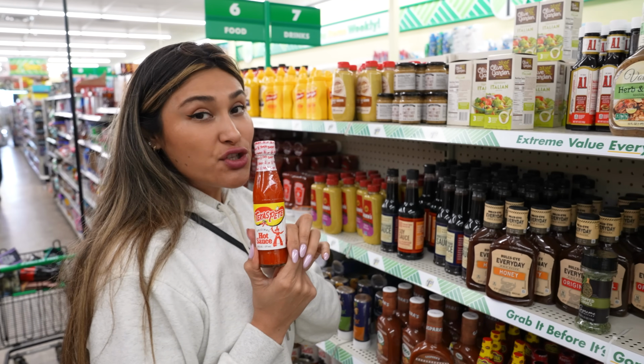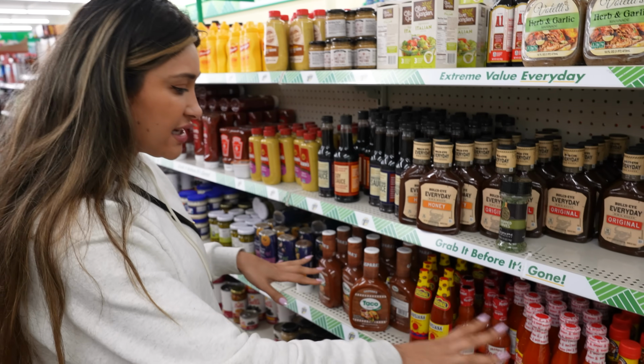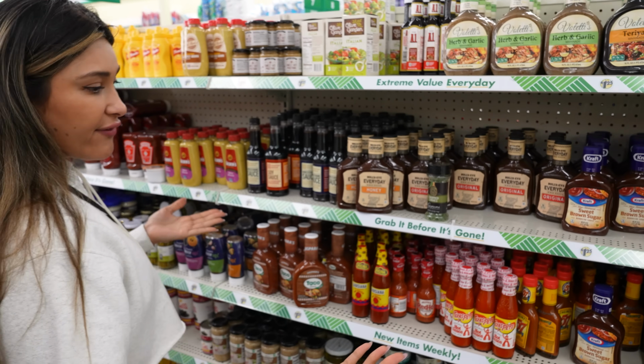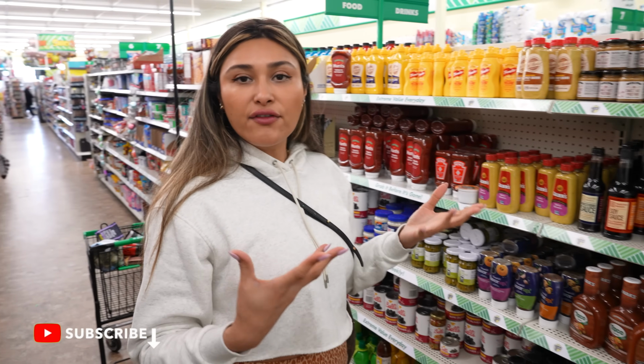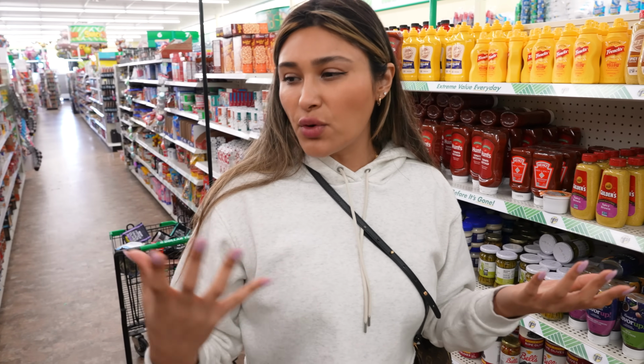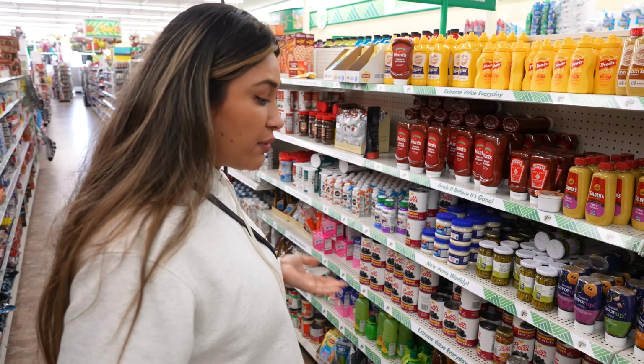Now, Texas Pete, this one is so good. Guys, this hot sauce is delicious. All of these hot sauces here are 0 sugar, have very clean ingredients. So anyway, they do have a whole section here that has your spices. They do have dressings, but of course, they're gonna be made with soybean and canola oil, which I would personally just completely stay away from.